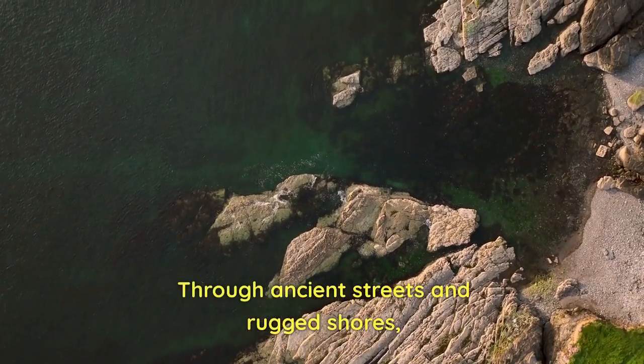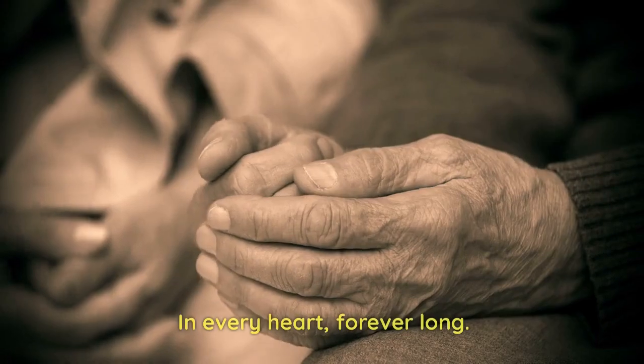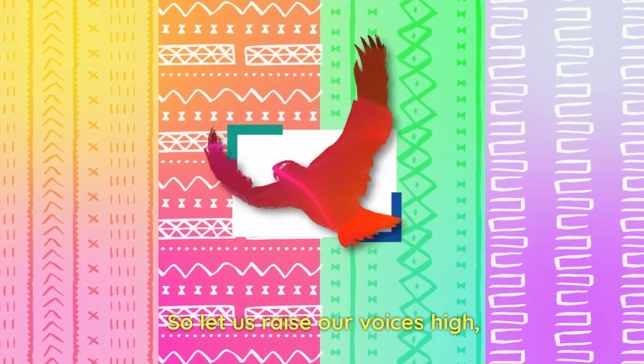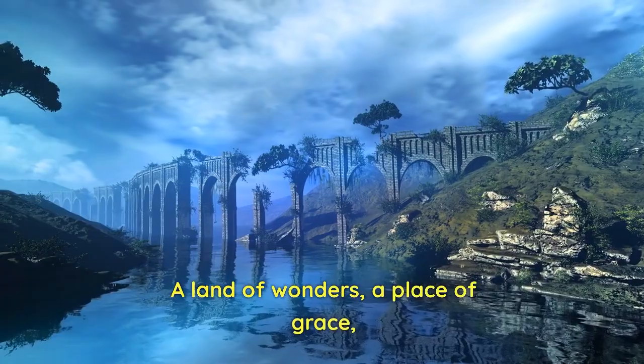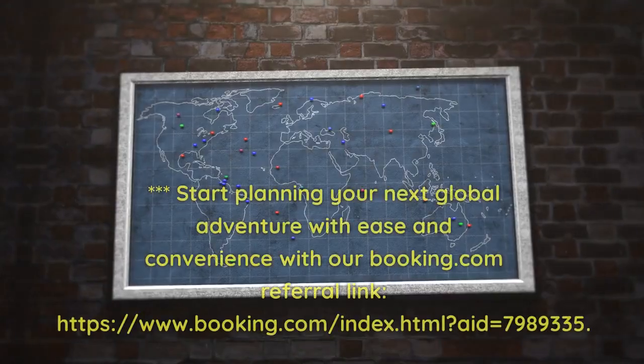Chorus. Oh, Croatia, your spirit soars through ancient streets and rugged shores. Your song of history, bold and strong, in every heart, forever long. Outro. So let us raise our voices high in praise of Croatia, where dreams touch the sky. A land of wonders, a place of grace. In Croatia's embrace, we find our place.